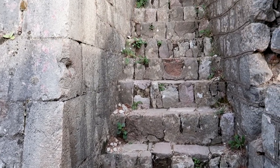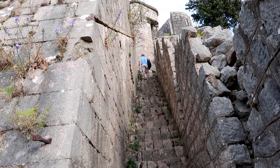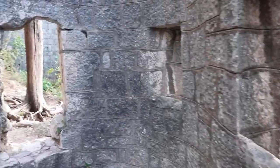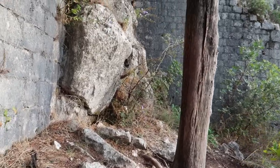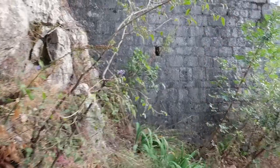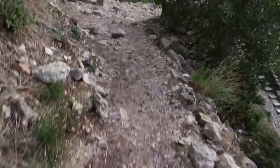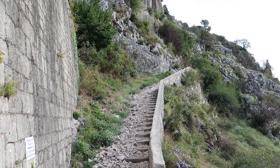Gonna try my luck at climbing up these. That is one steep set of steps. So this way now, through this little hole. I think this is the right way anyway. It's gone quiet. There we go. Oh, there we are. Right. Oh, there we go. Onwards and upwards.